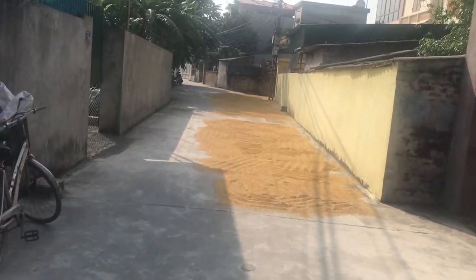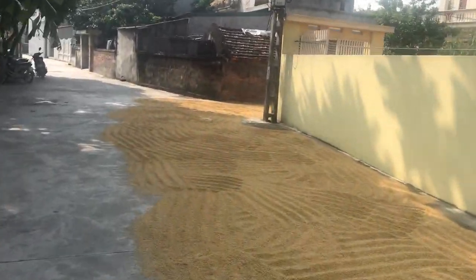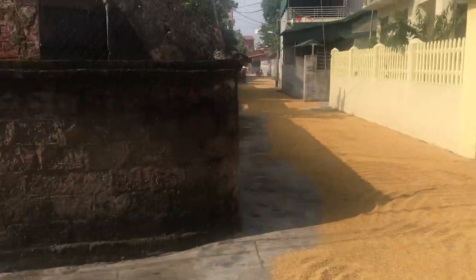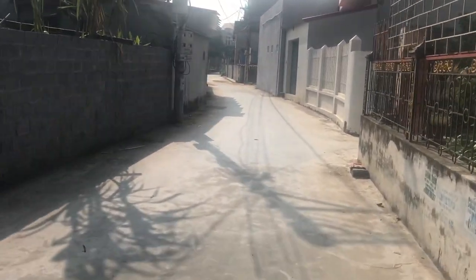Just thought I'd film on the way out, because there's rice everywhere at the moment, and if it's all the way across the road like it is down through there, you just drive your motorbike or your car or your truck or whatever over the rice.